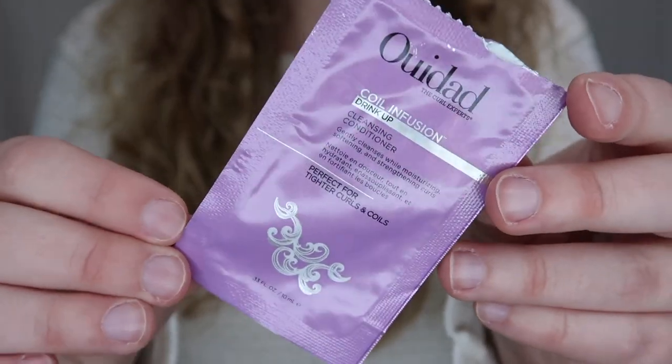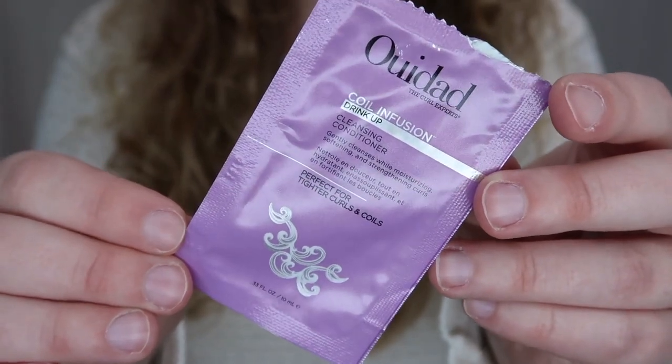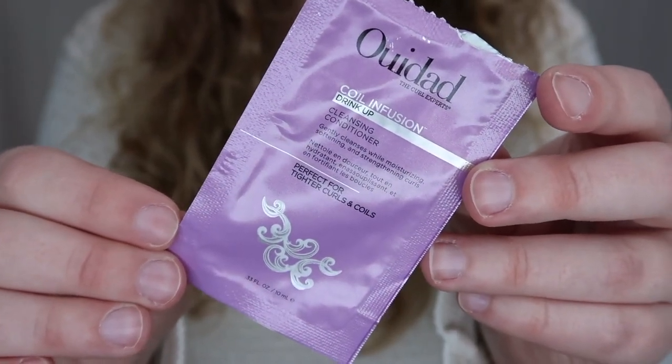Empty and declutter. The other empty hair care sample that I used up was also from a project pan, and this is the Ouidad, I don't know if that's right, Coil Infusion Drink Up Cleansing Conditioner. And I didn't really think it did much for my hair.